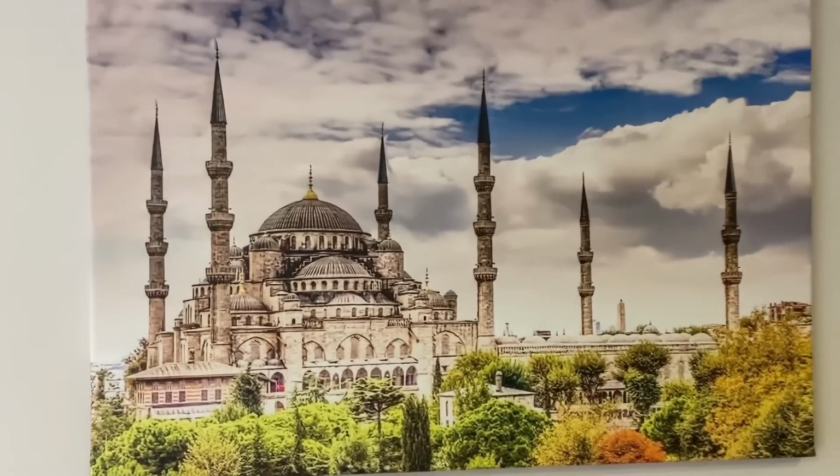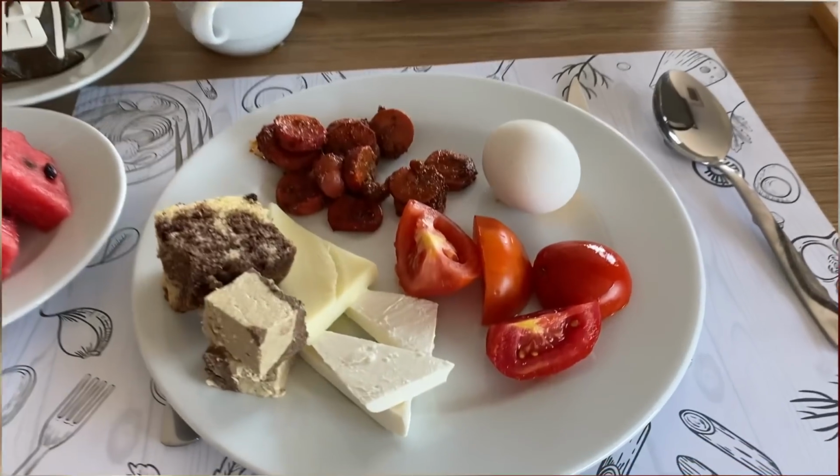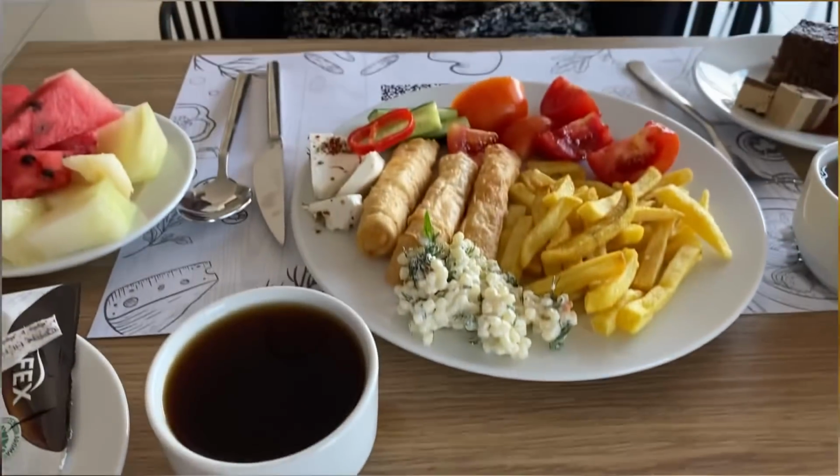Welcome to the second part of my Turkish adventures. First, I had breakfast at a hotel with a bunch of Turkish sausage, eggs, fruits, and even coffee.